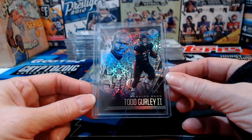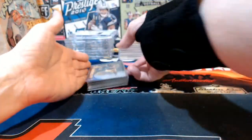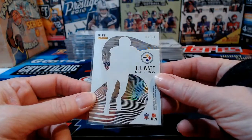So the Broncos got this one. We had to use random.org to award it with the two different teams on there. It is numbered to 5. And again, this is just some of our lower numbered stuff. There's tons of other numbered stuff, but it's higher. So I set aside our lower numbered things.